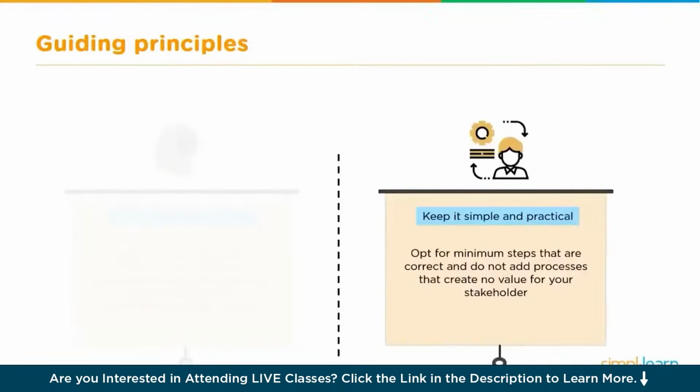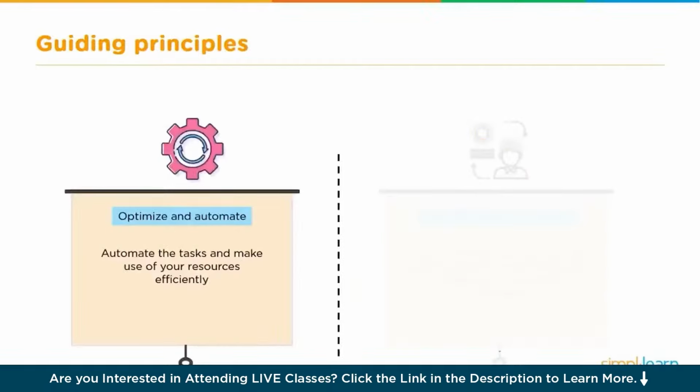Keep it simple and practical. It is always important to opt for the minimum steps that are correct, and not add processes that do not create value to the stakeholders. Optimize and automate. Optimize and automate refers to consideration of the services which need to be optimized and automated, which helps in improving the efficiency and effectiveness and also optimizes the resources and costs.